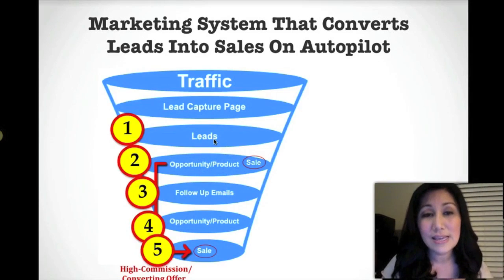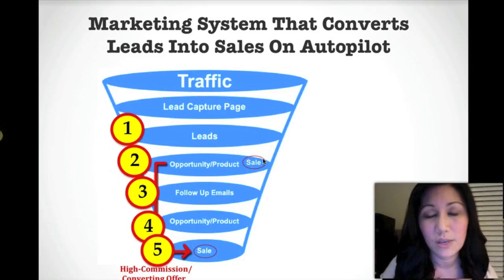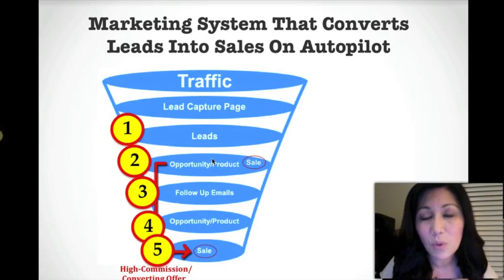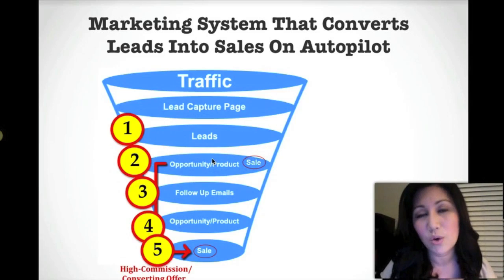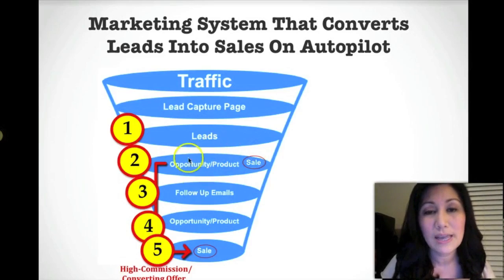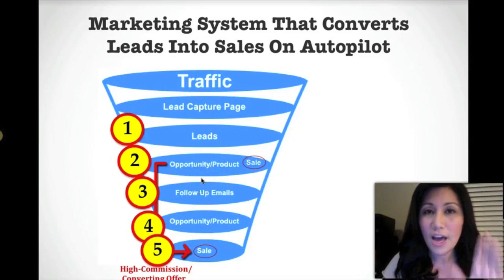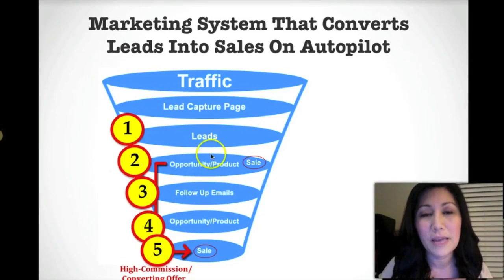When that lead sees the presentation and that presentation was able to make that lead make a decision at that point, then you will be able to make a sale, and that sale will allow you to make a commission. This product can either be your product or it can also be other people's products. You're an affiliate of that. And when you're an affiliate of other people's products, when you make a sale, you make a commission out of it, all right? So I hope you're following me so far, okay?